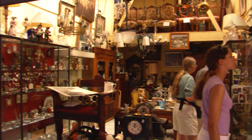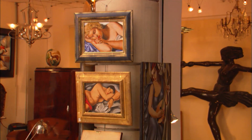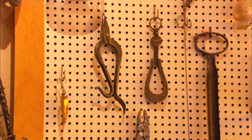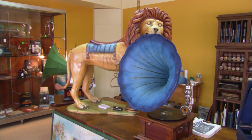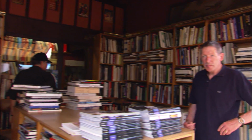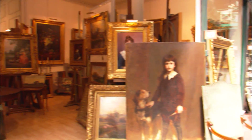And who could resist an indoor-outdoor antique market? Maybe it is time to do some redecorating. Oh, I've been looking everywhere for one of those. Ooh, pretty. Don't forget to haggle. How good's your français? Ah, shopping in Paris. I'm a happy girl.